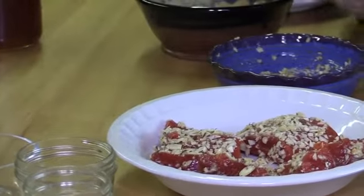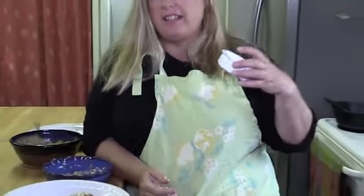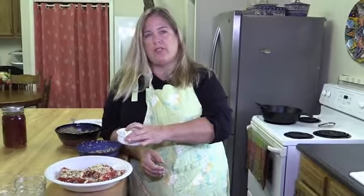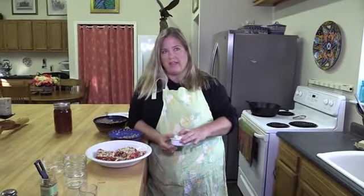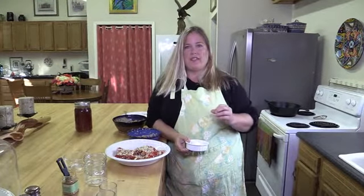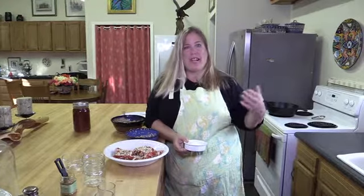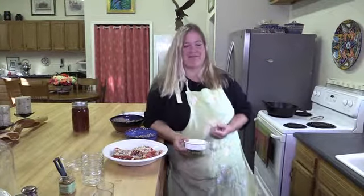Now I'm going to take a tablespoon of my rendered duck fat and place it in my frying pan and get it hot, and I am going to just brown or sear these salmon fillets. After they've been browned, I will take them out of the pan, stick them in a baking dish, and place them in the oven at 250 while I prepare the sauce. By the time I prepare the curry sauce, these should be just about ready to eat.